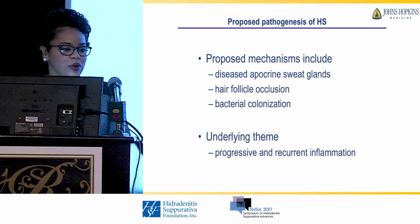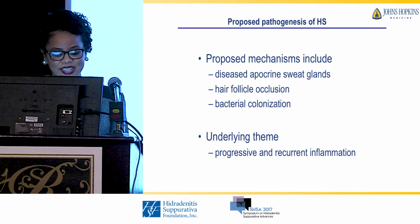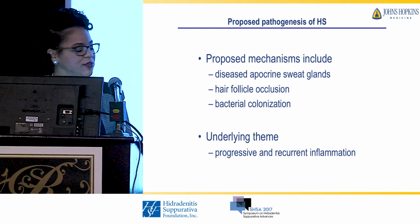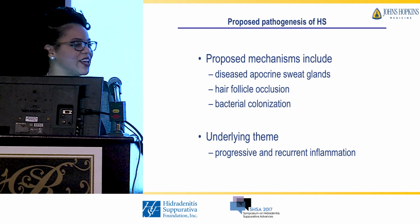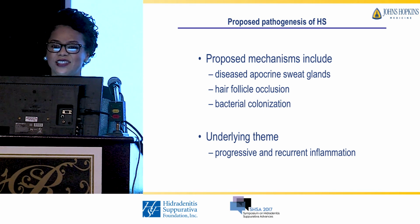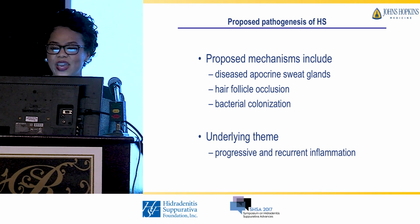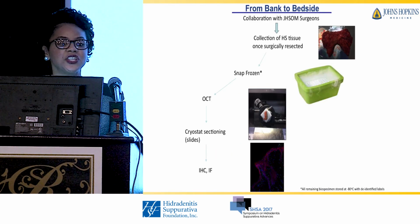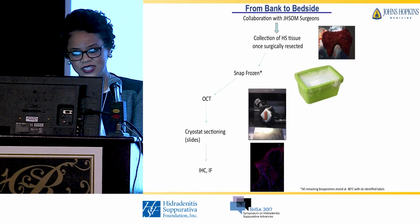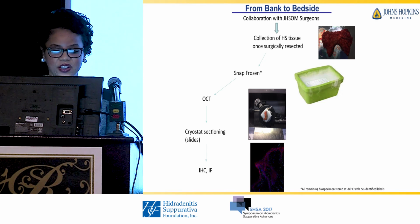So I won't go through the proposed mechanisms. Again, I think as colleagues, you've done a wonderful job. But I will say that the underlying theme seems to be this progressive and recurrent inflammation. And in order to get in there and ask the hard questions, the basic science questions, we need the tissues, we need the lesions, we need the serum, we need the blood. And so this was the idea that we had when I went to Hopkins with Dr. Okoye. So I just want to spend a little bit of time telling you how we've been able to establish our bank and what we have in our bank thus far.